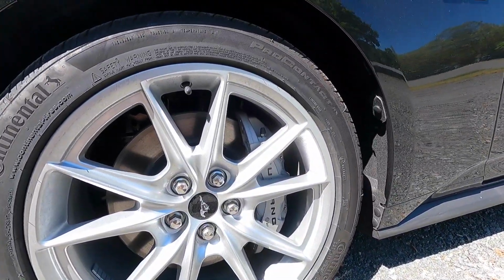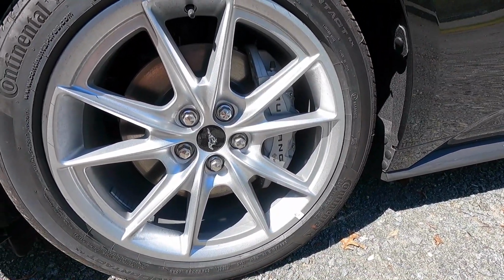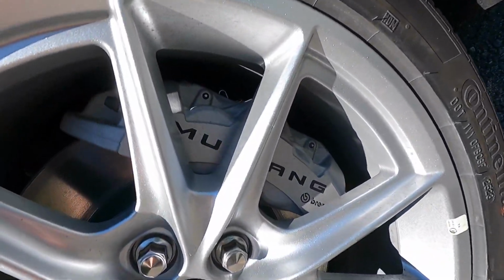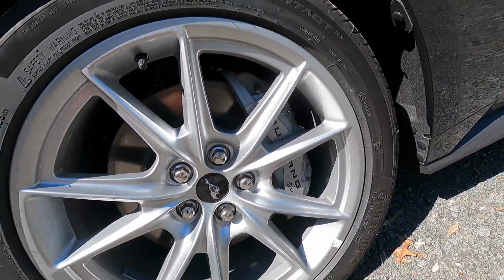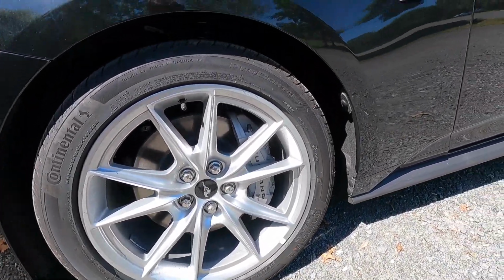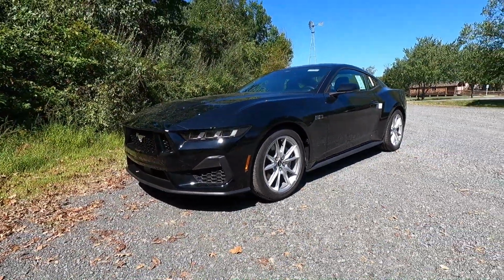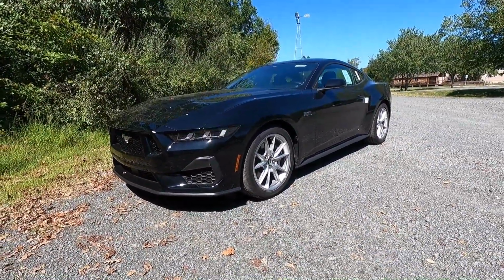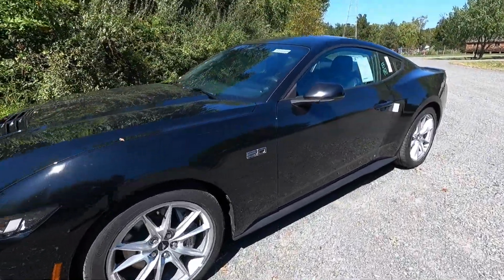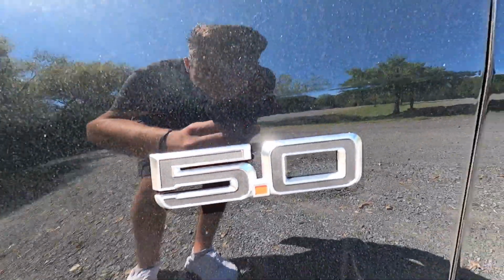Anyways, again, these are the standard wheels, and then just behind these wheels, as standard here at the front, you get 4-piston Brembo brake calipers. However, if my eyes are tricking me, these look more like 6-piston calipers to me, just by how big they are. But on the Ford website, it says they're 4-piston Brembos, so I'm gonna just go with Ford's word on that. Now I want to do a little front 3/4 shot of this thing for you, just so you guys have the best view of it as you can.